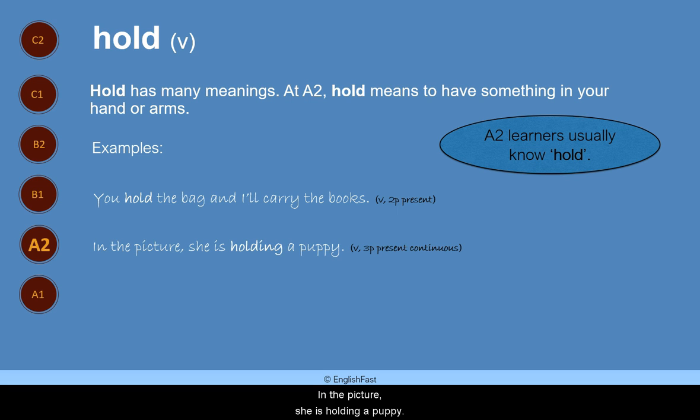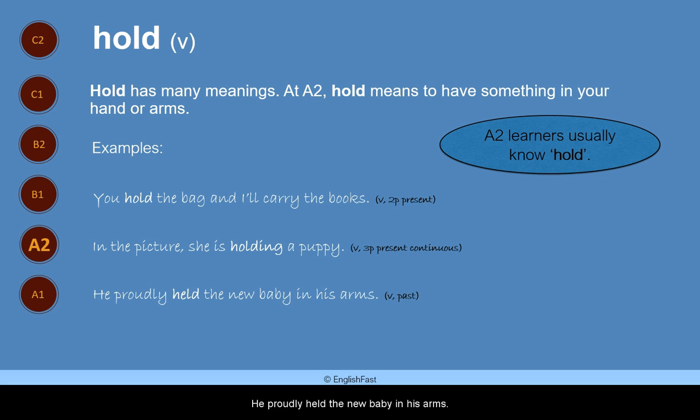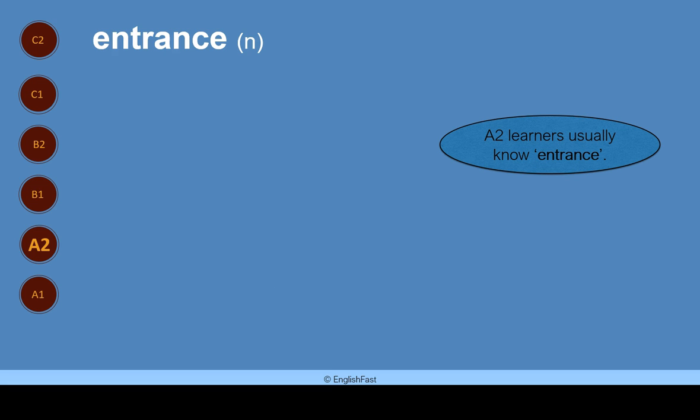In the picture, she is holding a puppy. He proudly held the new baby in his arms. Entrance. Entrance is a noun. A2 learners usually know entrance.